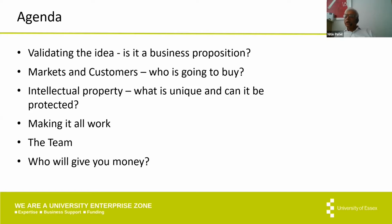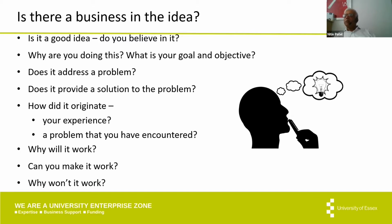And to do that, you need the team. And we'll talk about how people work together and also who's going to give you money. So that's about how you attract someone to invest in you. And just to take you through this slide, you can see some of the key things, things that you probably have listened to and heard from lots of people about why a business idea is good or whether you should start it.